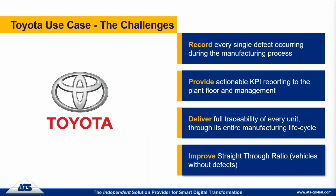One of those existing customers is Toyota. They had a couple of challenges for us. They wanted to record every single defect that happened in the manufacturing process. When using a paper-based system, the operators simply did not have the time and means to record all of the defects found. They wanted us to provide actionable KPI reporting to the shop floor and management, to add full traceability of every unit, and, in the end, to improve the first time right or straight through ratio.